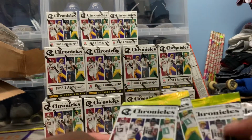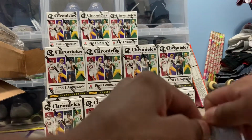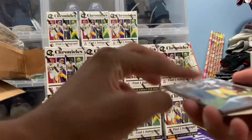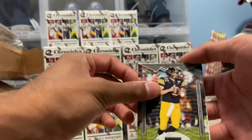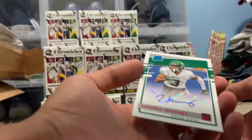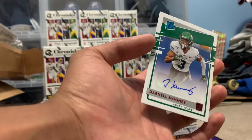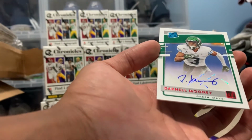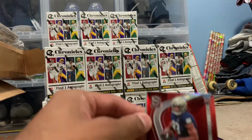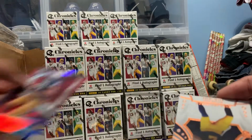Chronicles, 5 cards per pack. I think you can get patches in here too, so see what we can get. Alright. Got Nate Stanley. I think this is it. We got Darnell Mooney. Green Wave. There it is. Rookie. Don't know who that is. You got Chase Claypool, Red Spectra. And we got, what is this?